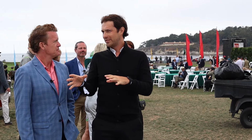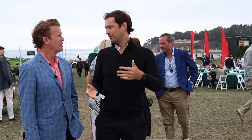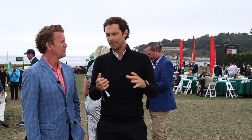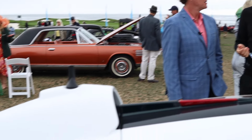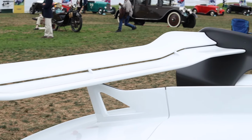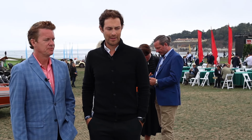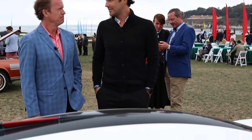I think the most impressive thing is that at 150 miles an hour, you have 300 kilos more than the car weighs in terms of downforce. But when you're doing 300 kilometers per hour, you're looking at over twice as much. So it's a real, amazing feat, and I think the experience that you get from this is unique.